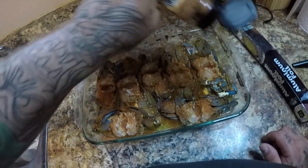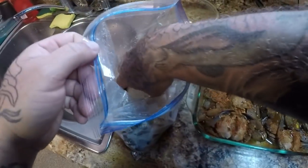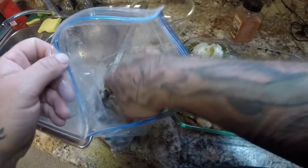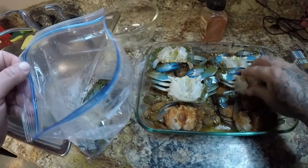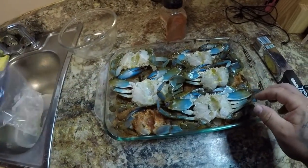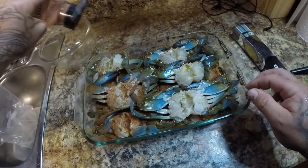I like that. All right, so I need to put some more in here because I have 12 crabs. So I'm going to put my other 5 in here. And I'll get them nice and coated. One big one. Look at the size of that crab, guys. That is a nice size blue crab. And now we're just going to coat that about like that, just like I did the other ones.